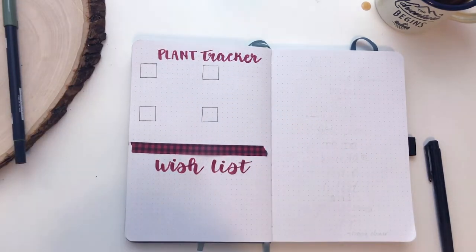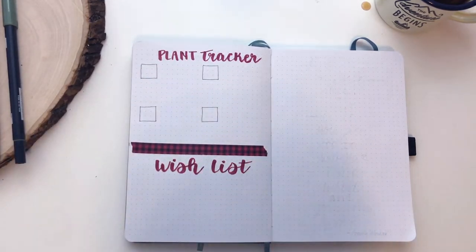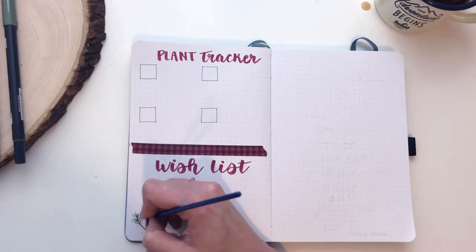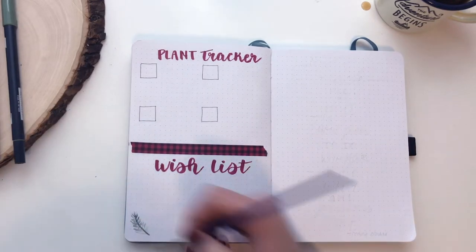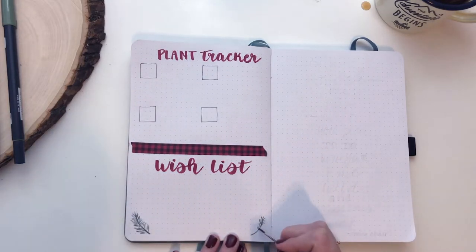And then I've never done a wish list page before, but I'm kind of trying to budget a little bit more, and it might be nice to write down things I really want to buy so that when I have a little extra money, I'm not just spending it on something random.